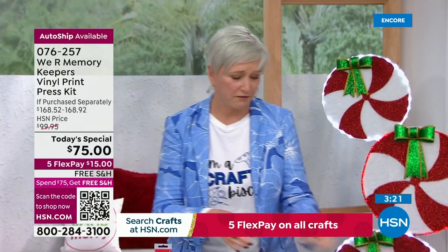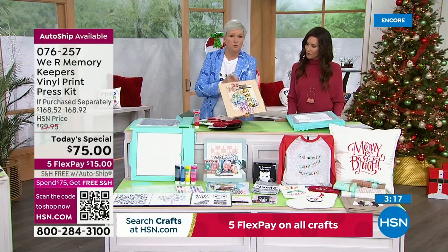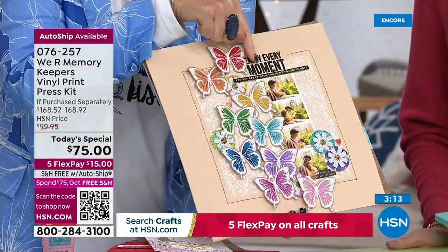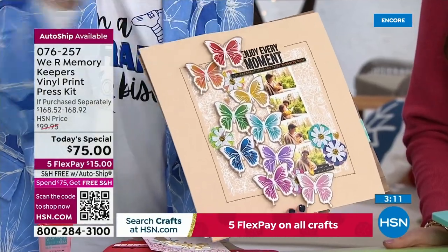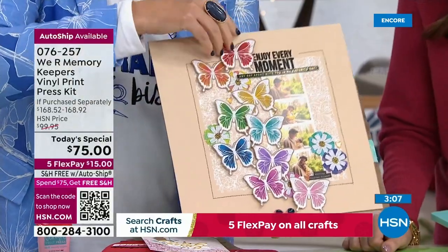I do want to talk to my paper crafters for a hot second, because you may be thinking, I'm not really into t-shirts or tote bags, maybe this isn't for me. Let's talk about cards, let's talk about paper crafting. Look at these gorgeous scrapbook layouts. These were done using the print press. This is one of the phrases that comes in the upsells that's available. This background is from the print press.